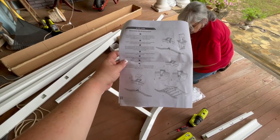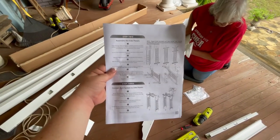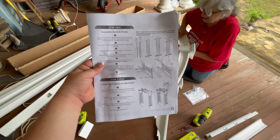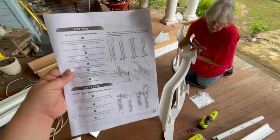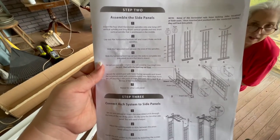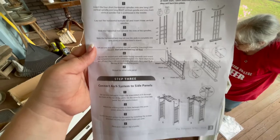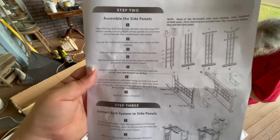All right, so let's push this to the side. I think we got to assemble the side panels. Is that like the Avengers? Assemble the Avengers. All right, I'm going to switch cameras, y'all, but here's the steps. So we're going to do, looks like those middle and right pieces, and then connect the tops and bottoms.